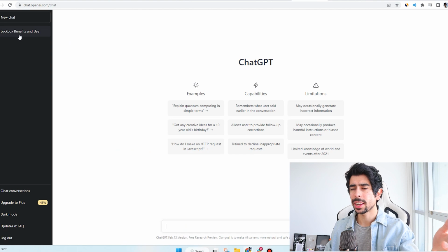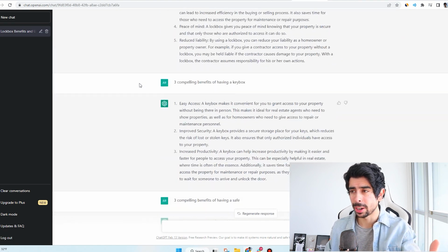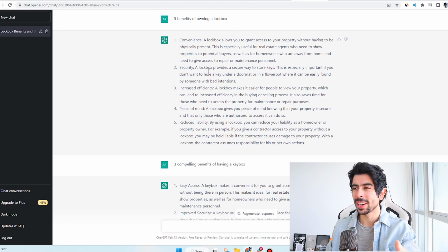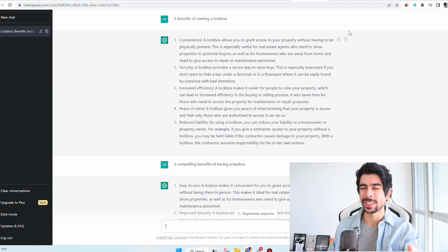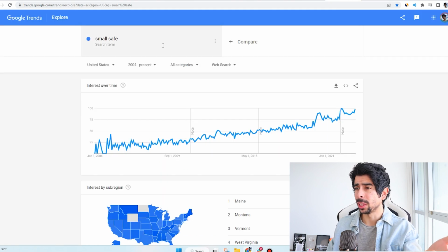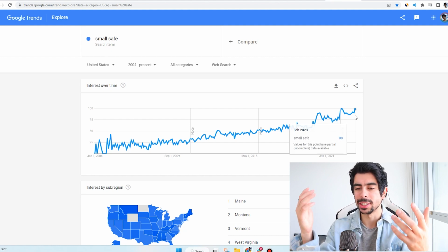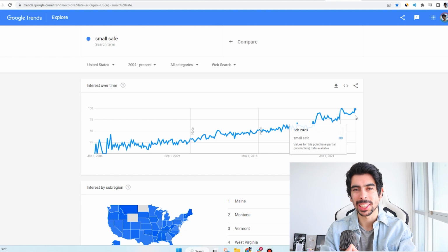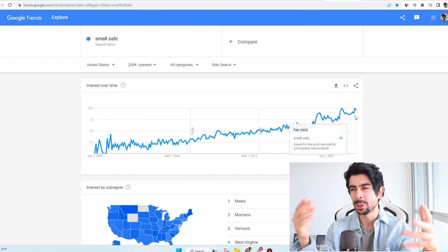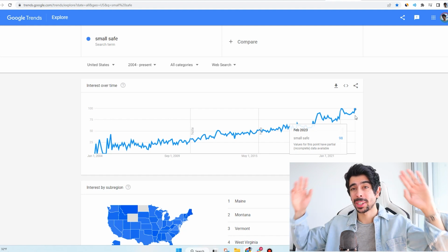So now the first thing that I did is actually use ChatGPT to come up with some ideas on benefits for products. So as you see, 5 benefits of owning a lockbox. Why did I do this? Because this was actually the first product idea I had, which is some sort of safe. So I looked up the small safe search trend, and the reason why I came up with this is because I've been watching The Last of Us lately, and this apocalyptic dystopian future just kind of made me think of owning a safe. I don't know why, but that was kind of my thought process.